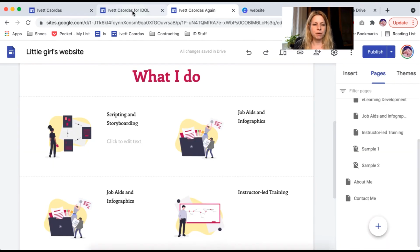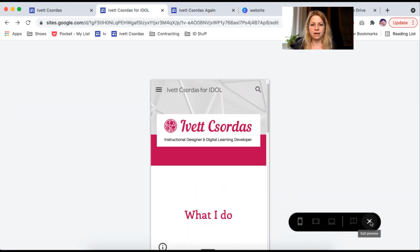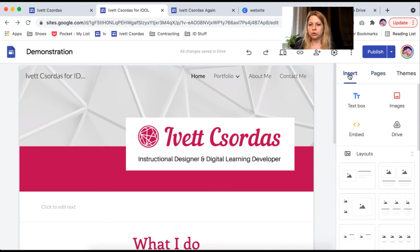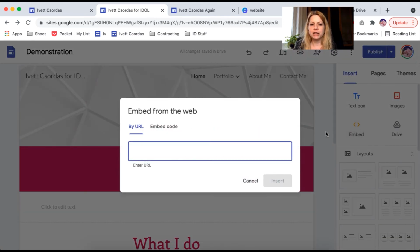I'm just going to come back here to that site that I use for the demonstration. Now, we talked about themes, we talked about pages. I just want to show you a couple more things. In the insert section, we didn't talk about it for the Do It Messy Challenge, but you have two more options. You can embed things. And when you embed, you can add a URL, which is like a link, and that item will be embedded.